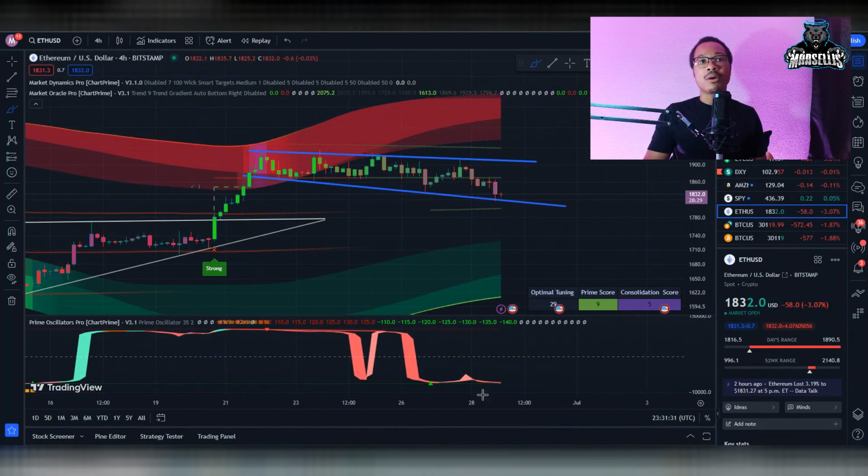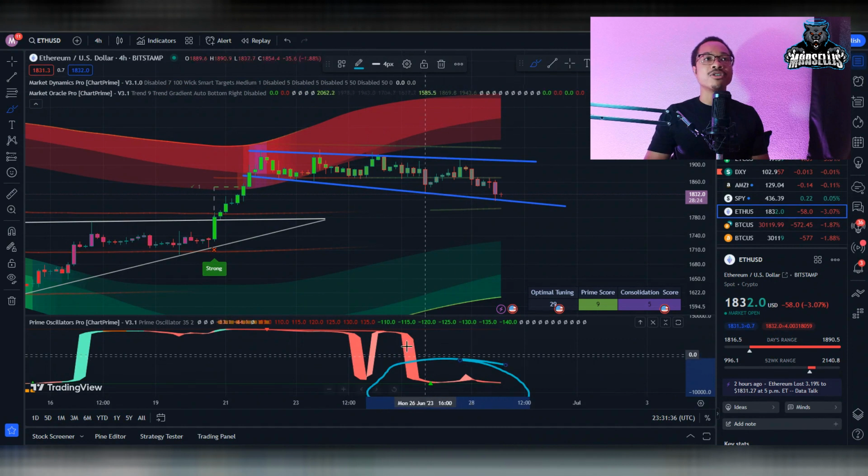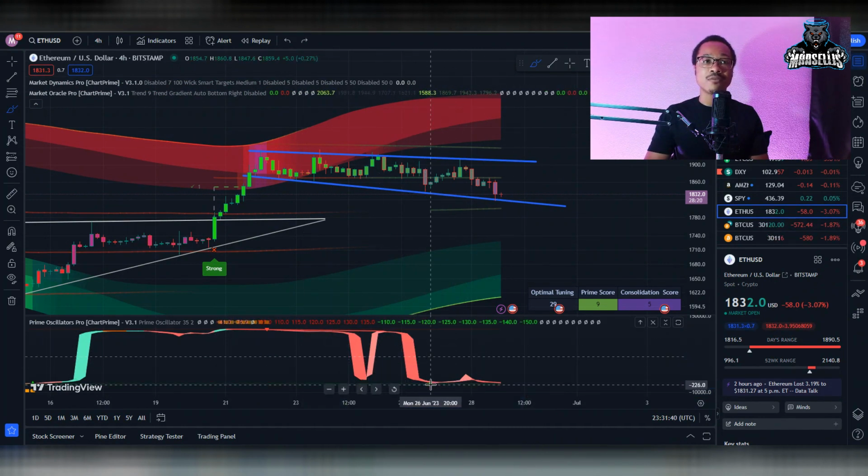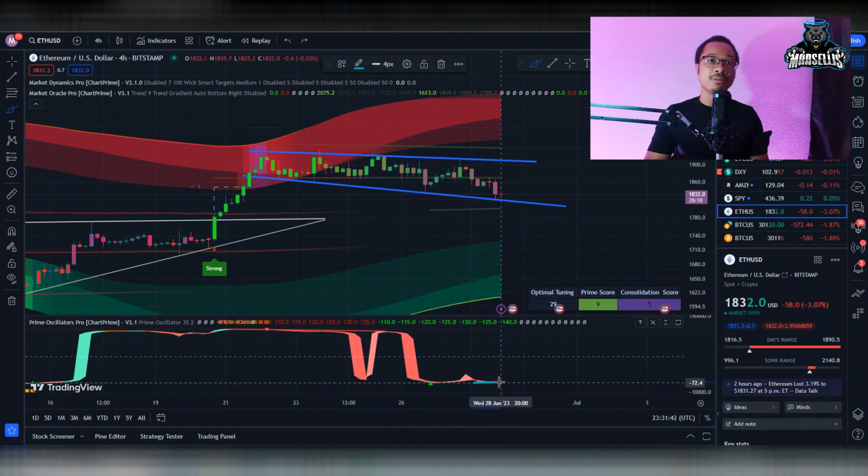And even on the 4-hour chart's oscillator, you can see that even though we're having a lot of bearish sell-offs here, it looks like it's probably about to start coming to an end. It's been flat for too long. A bullish signal is probably about to come soon, and we're probably about to have that increase in price.